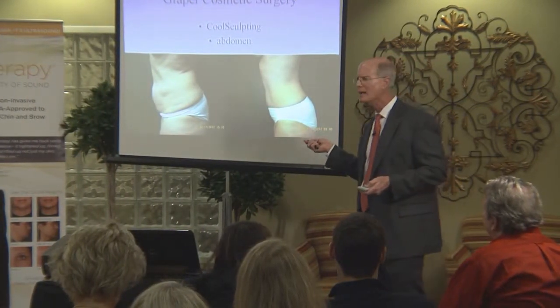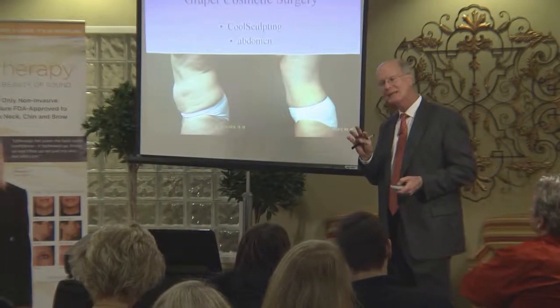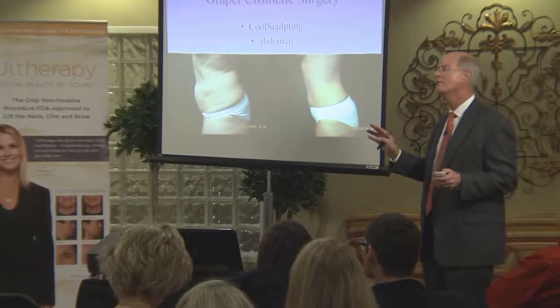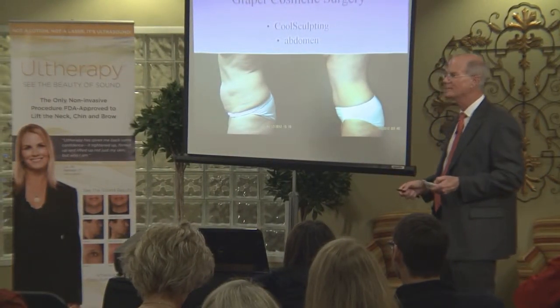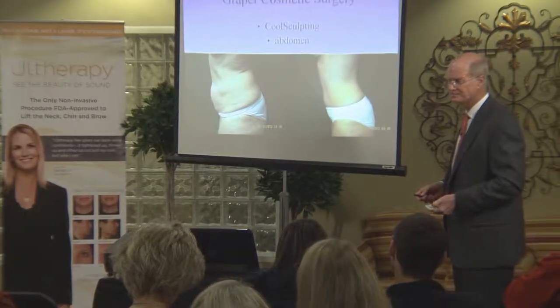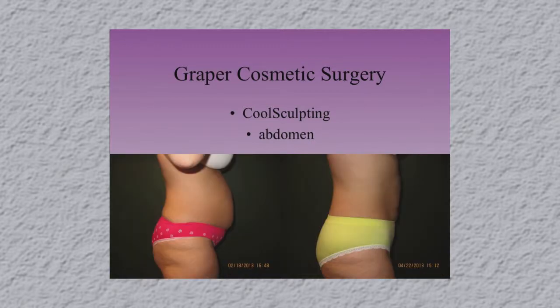And we have a lot of people who are in very good shape and can't get that little bit off. They love this because they keep working out constantly. There's no downtime, and it's really good for them. Look at that. She's still got some weight to lose, but not as much as there. Look at that. These are our results.